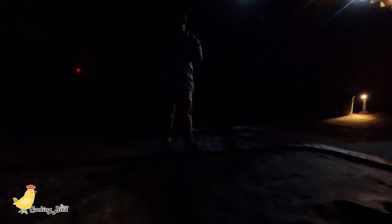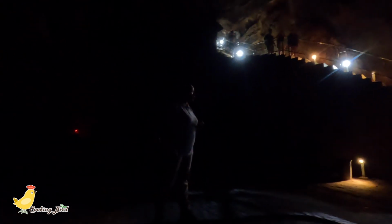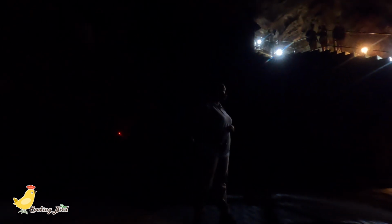Let me just explain while we wait for the rest to come down. The reason why we keep the rooms dark is that we try to prevent algae from growing on the formations. The algae grows because of the carbon dioxide we breathe out, the humidity, and also the lights. So later on, I'm going to switch on all the show lights for you, I promise.